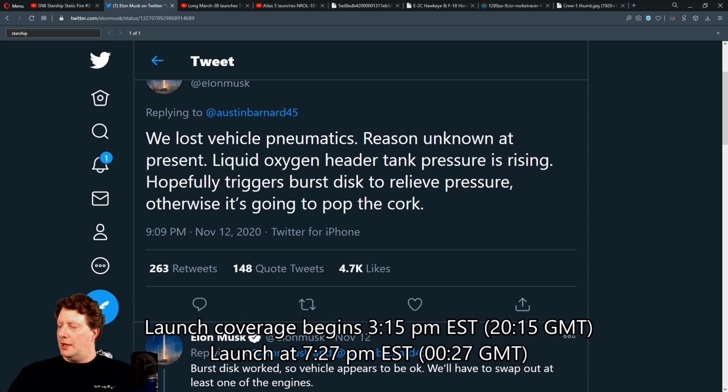But a burst disk is basically a device that is intended to fail if the pressure gets too high. That is, the disk bursts and releases the pressure, rather than allowing the pressure to continue building and blow up the rocket. Because of that anomaly during the static fire test, we're not going to see the 15-kilometer launch of SN8 for a while yet, because they've got to investigate what happened and then fix it, which is just part of their iterative development process.